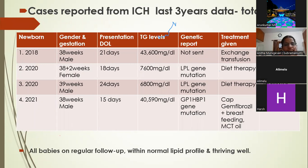Ma'am, is it right, ma'am? Yeah. Even I'm as ignorant as you, Nishath. Except for the literature review that we all did together, I have not much personal experience except for managing these 4 cases. Yeah, ma'am. And they are asking about a cutoff for hypertriglyceridemia, ma'am. For newborns, there are no such cutoffs. We used NCEP articles, which are given for more than 1 year.